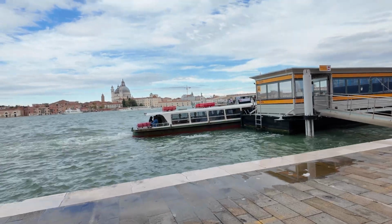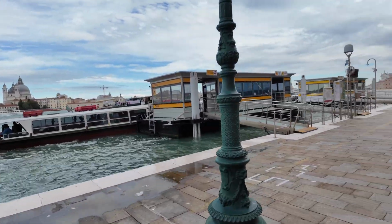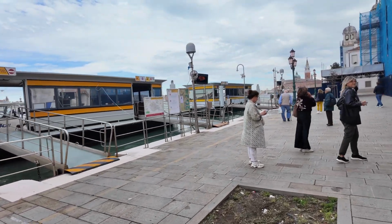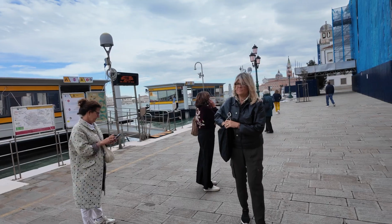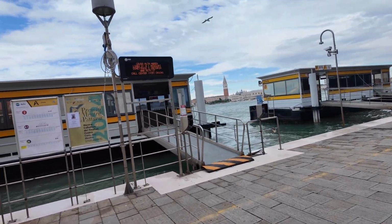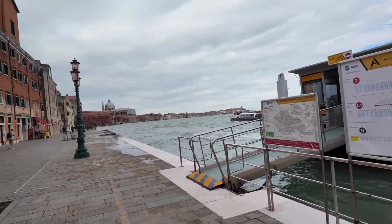This one here is quite interesting because I did a walkthrough yesterday. I will make another video, but in this video, I'm actually going to head over to the other side, to the island called San Marco, or the square. It's quite popular. We'll do a walkthrough and see what we can find interesting over there. But I'll definitely give you guys a tour of this island, Giudecca.